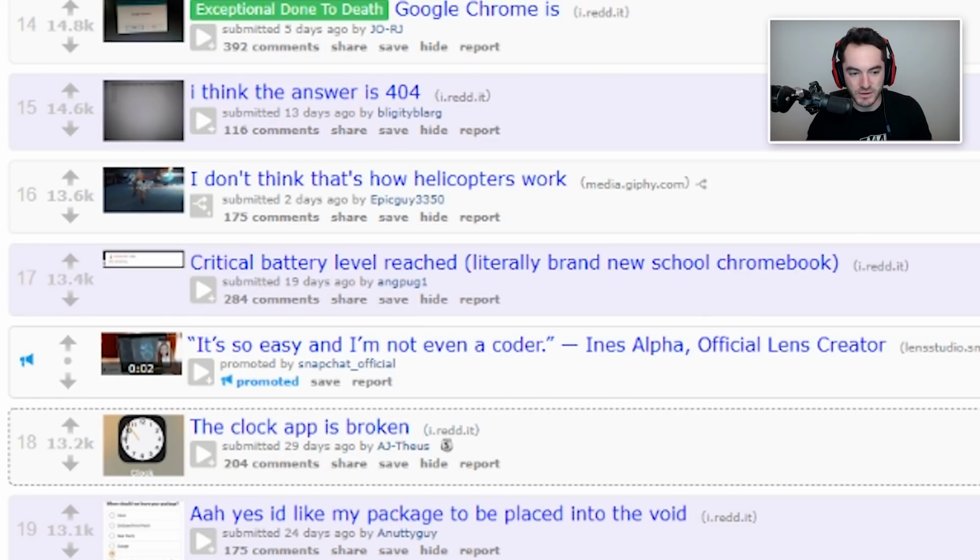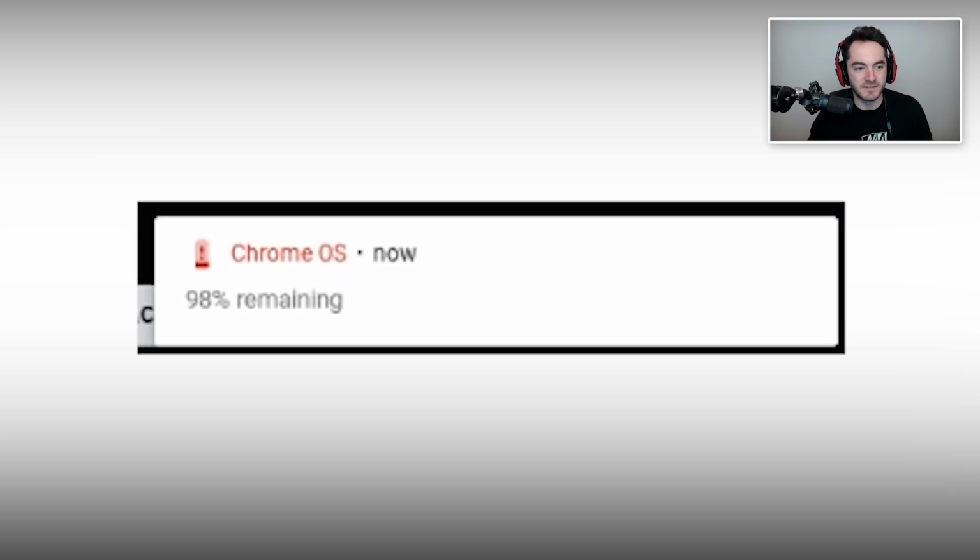Critical battery level reached. Literally a brand new school Chromebook. Chrome OS. 98% remaining. You have a problem. You've lost 2%. Okay, you just need to leave this thing plugged in permanently. Did you know if you lose any battery whatsoever, it's time to panic. Laptops are not meant to be sustained on battery. They're meant to be plugged in at all times.